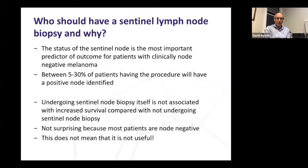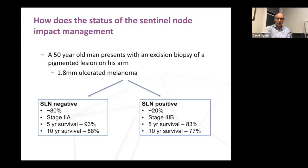And so undergoing sentinel node biopsy itself does not necessarily increase the survival of patients, but this is not surprising because many patients who have a sentinel node biopsy don't actually have any cancer in their node. So they're not going to have a survival benefit from removing the lymph node. But what they do get is the reassurance that their melanoma is of a lower risk.